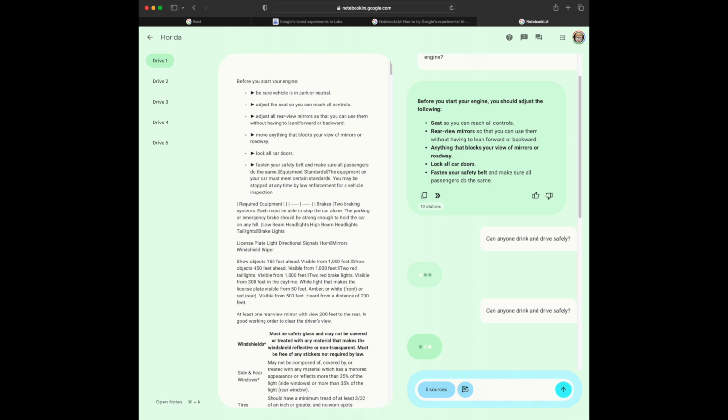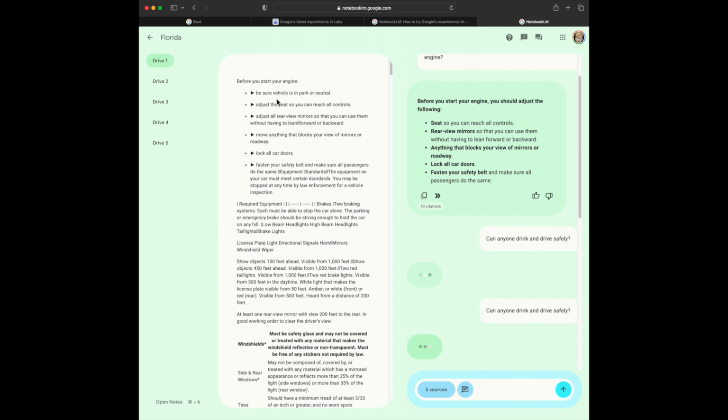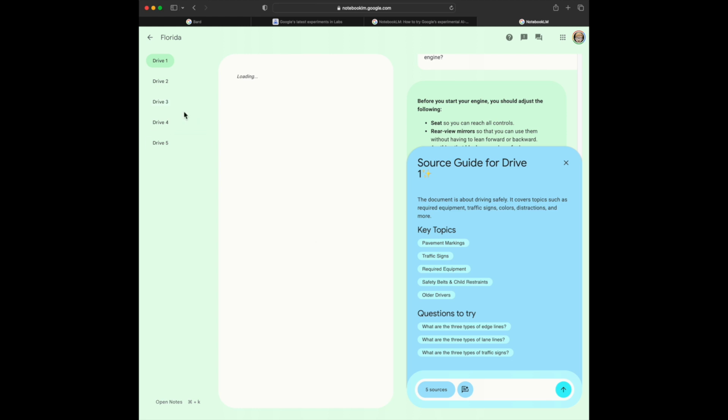So let's close it. Let me go ahead and select drive 2 and drive 1. Well, maybe what I should do is back out of it altogether. So this is My Notebooks. I was building one about getting a Florida driver's license. I'm building another one about AI fact sheets that I was going to show you a little bit later. But let me go back into this Florida one. So we still have this loading issue right here.